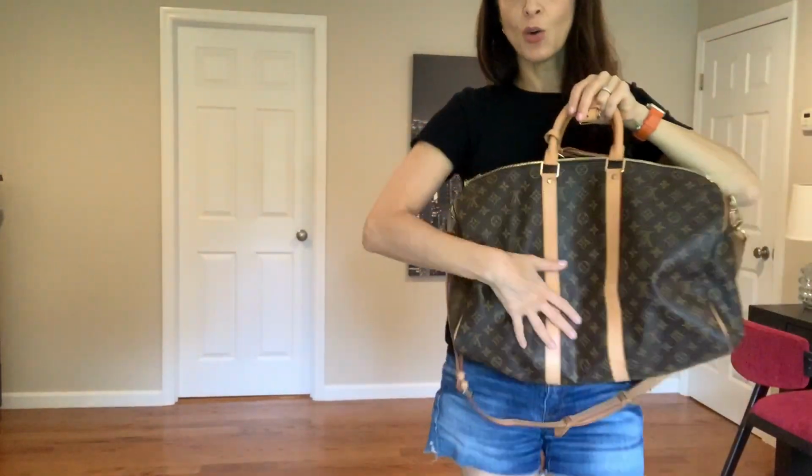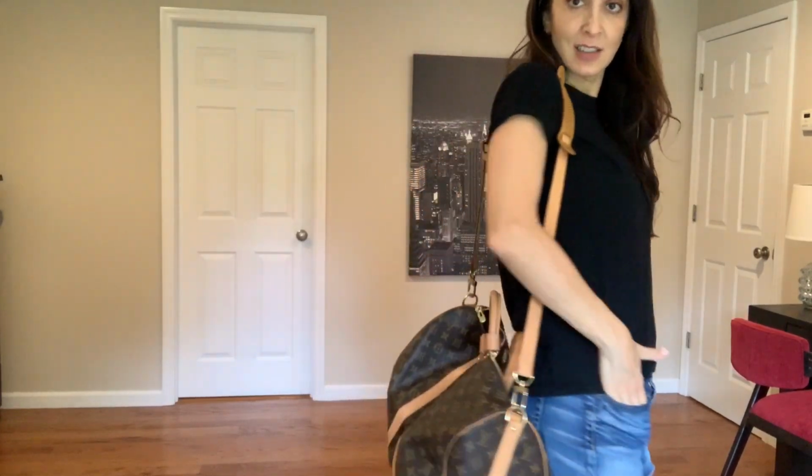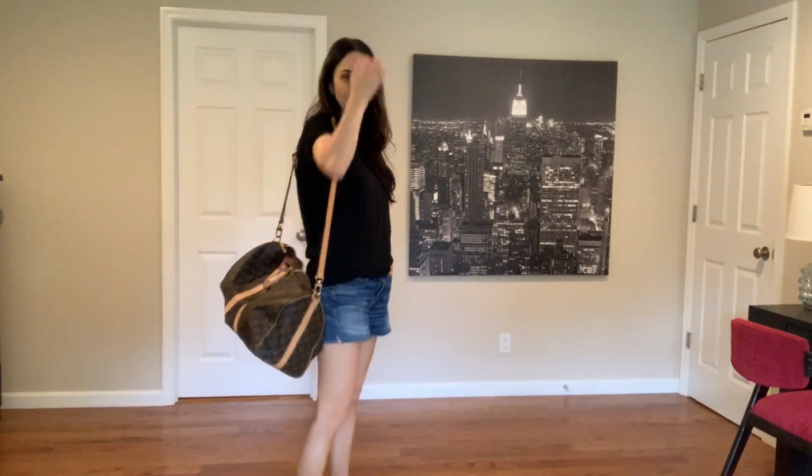So this is my weekender, or if I travel on the plane, this is my carry-on. I like to be stylish in airports. And I see people, by the way, wearing it around the city. I don't know what they carry there, but people wear it as a gym bag.